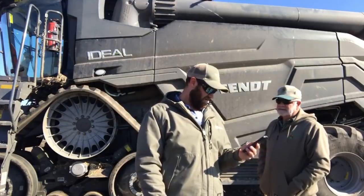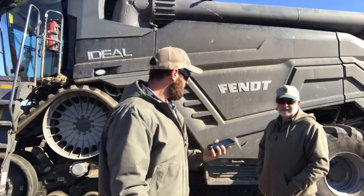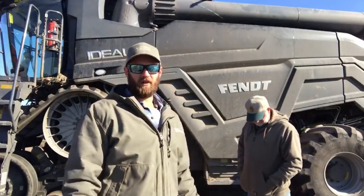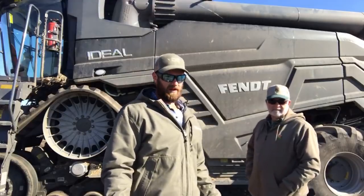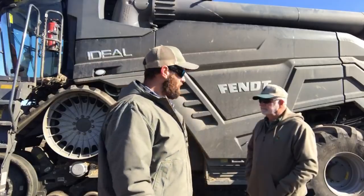How do you like the Fendt Ideal? I think we both like it. We didn't get to use it much. It's hard to form an opinion on a combine in a couple of days. Maybe if it was a couple of days where we ran 100 acres each day, we'd have a better opinion. But what I ran, I liked it.